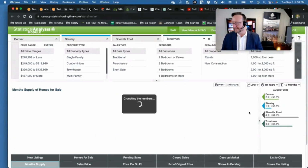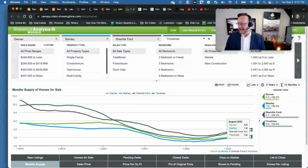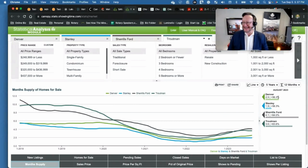Month supply, 10 years. Let's go down to 5 years. All right, so here we go. 2020 went down, and then we're right here. Cherryville has got 4 months supply. Denver has 56% more homes now than last year. Stanley is 58%, Cherryville 64%, and Troutman 63%. So that is an immense amount of options. Of course, a lot of those homes might just not be priced right, maybe they need work, or maybe they're not in the right location, but there are a lot more options out there.